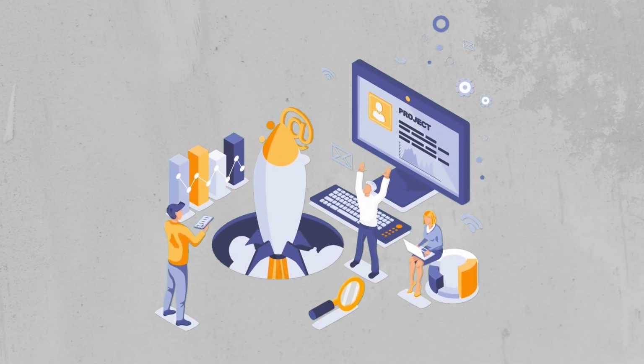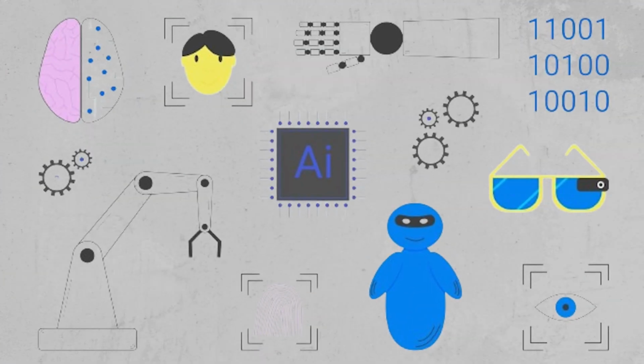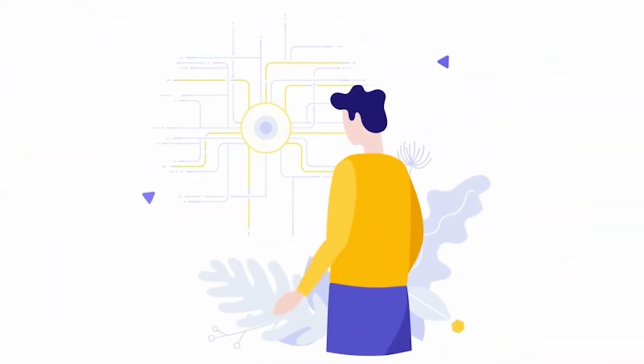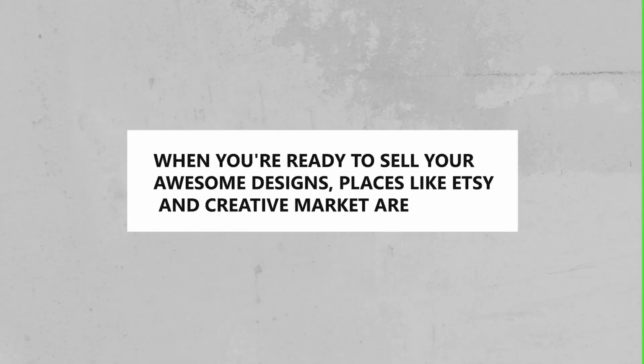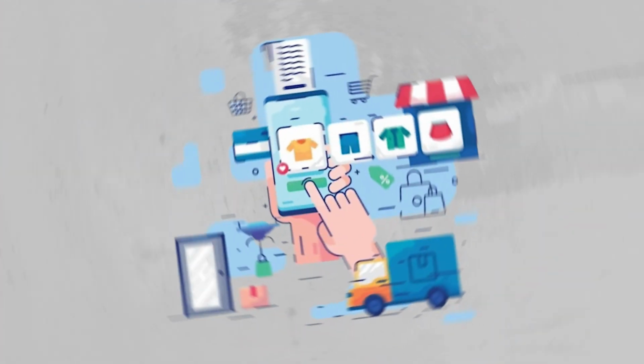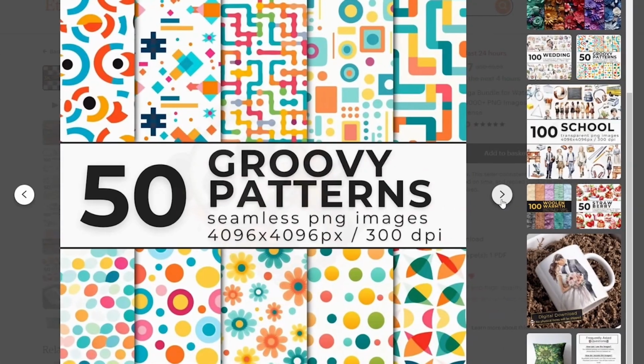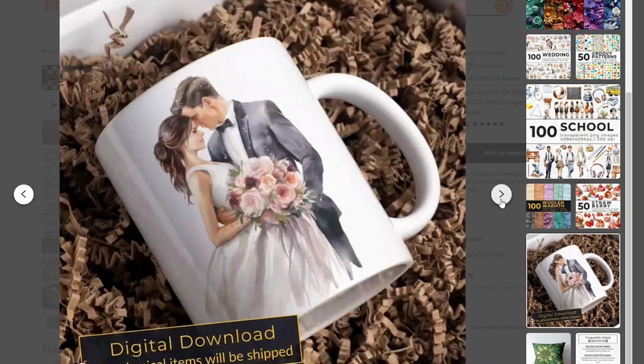Starting your own business in digital graphics and clip art can be a blast. You kick things off with AI tools to create your initial designs, but the real excitement comes in when you add your personal touch. When you're ready to sell your awesome designs, places like Etsy and Creative Market are perfect. You can set up your own shop online and fill it with all the cool clip art you've made. It's like having your own digital art shop that everyone can visit.